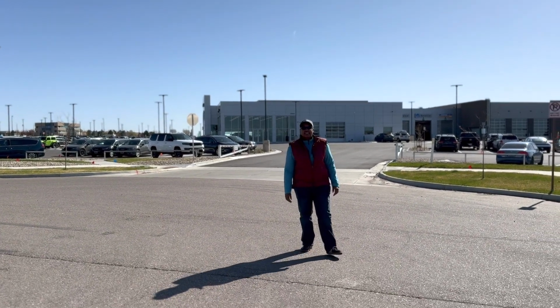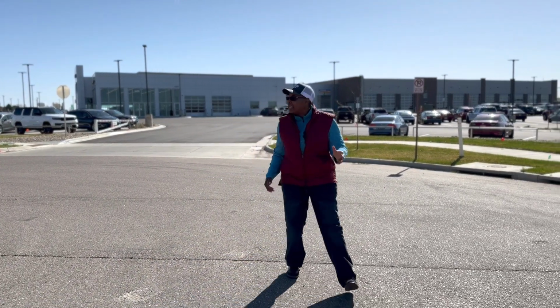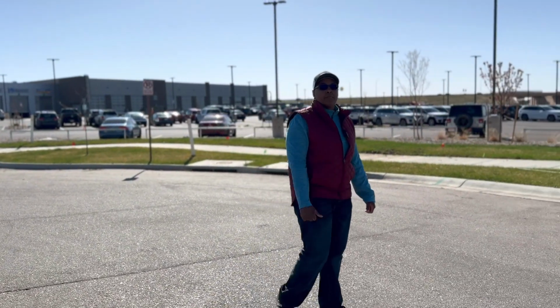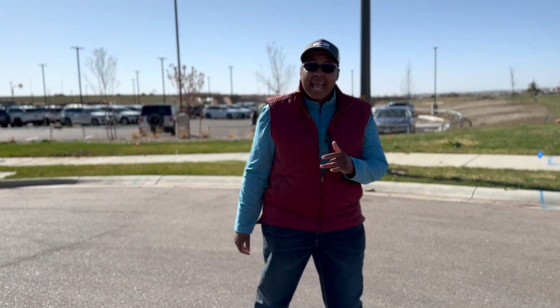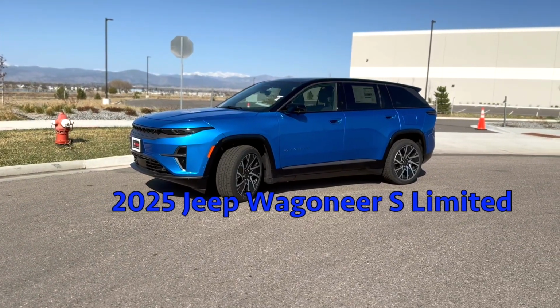I'm T, and on today's episode, we are out here in beautiful Loveland, Colorado. We are again back at Brandon Dodge. They have invited us back for a second time. We couldn't be more excited. On today's episode, we have the beautiful 2025 Jeep Wagoneer S.